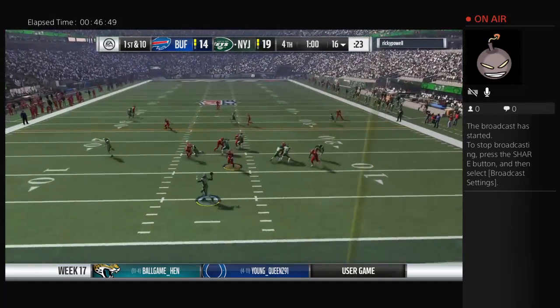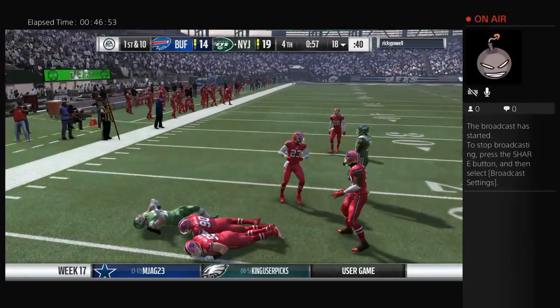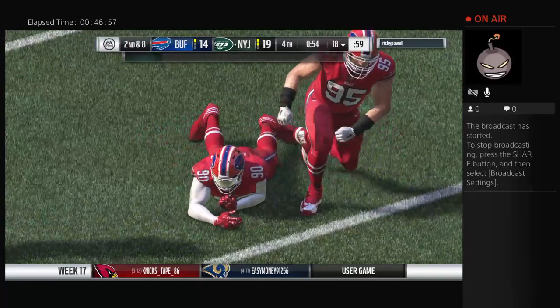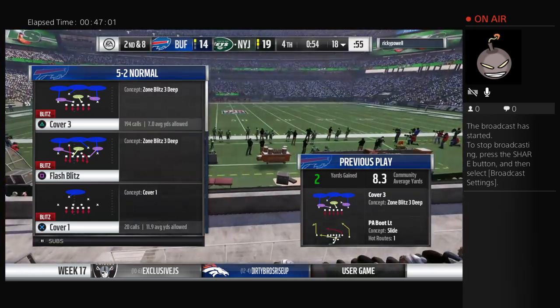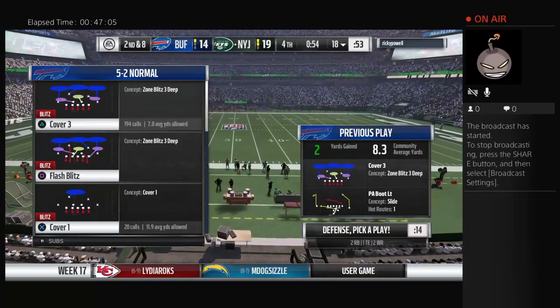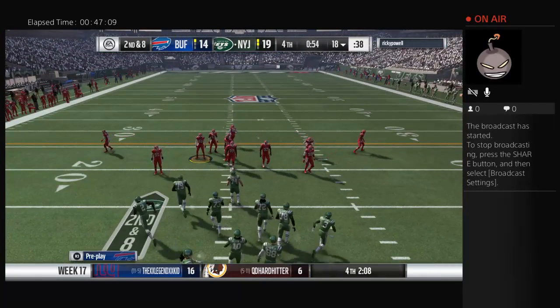Here's Griffin. He's just going to dump this one off to his fullback out of the backfield. And he'll be a couple yards shy of the 20. Now the Bills will take another timeout. That'll leave them with just 1 remaining in this 4th quarter of play. Let's see what the offense comes with here. 2nd and 8.